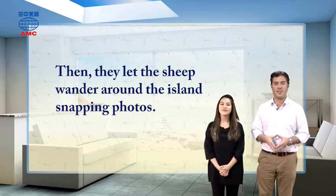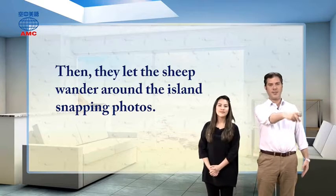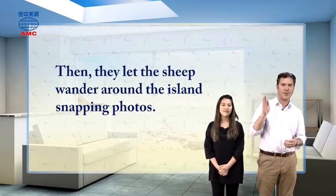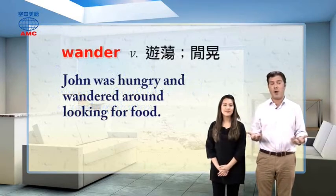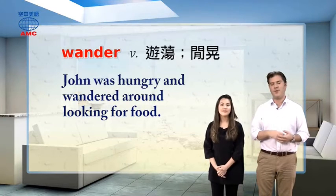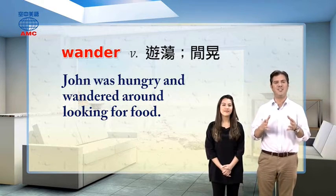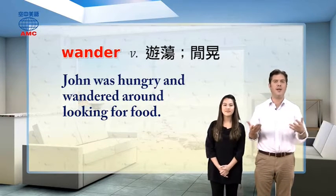Sheep will not usually stay in one place for very long. They eat the grass here, and then they walk over there to eat that delicious grass over there. Now, when you're walking around and you don't really have a goal, you're not saying, I'm going to the bank, I'm walking to the library, I'm going to my friend's house. If you're just walking to enjoy walking, to look around, to explore a place, we can often use this verb to wander, okay? When you're wandering, you could end up walking in a big circle, but the point is it doesn't really matter. You're just trying to check out some cool stuff and see whatever is out there.